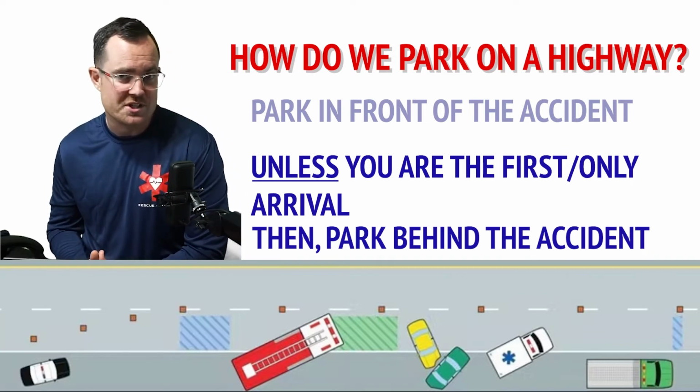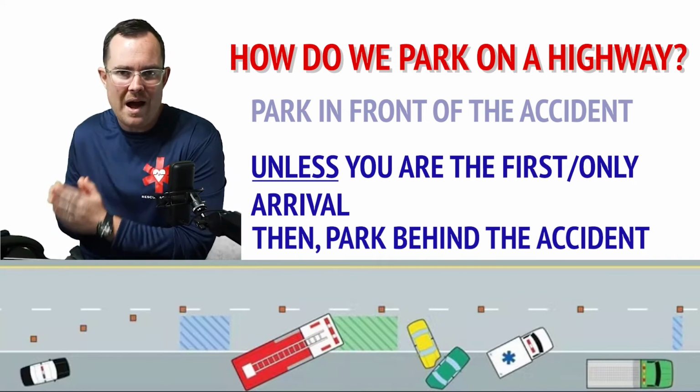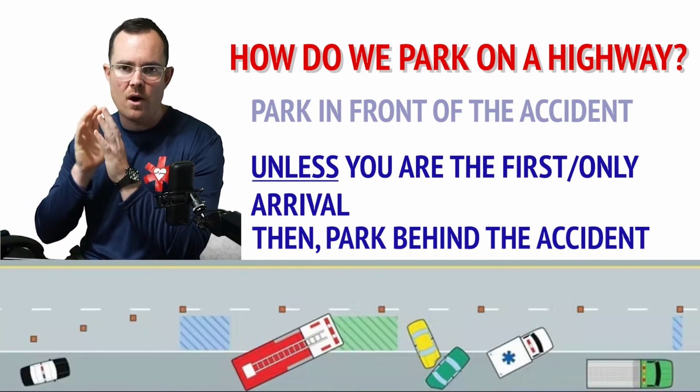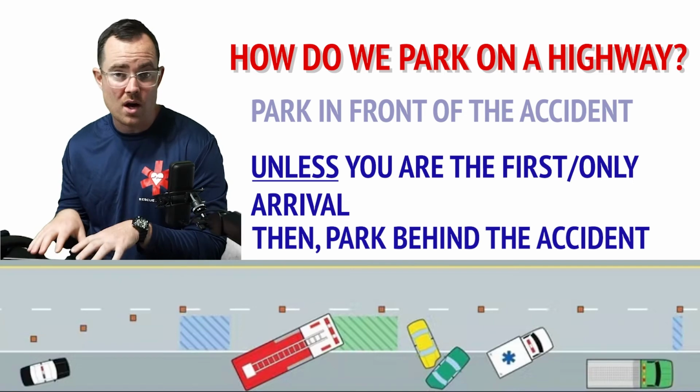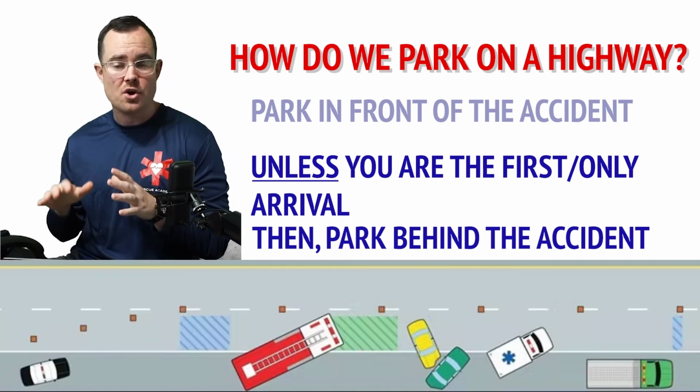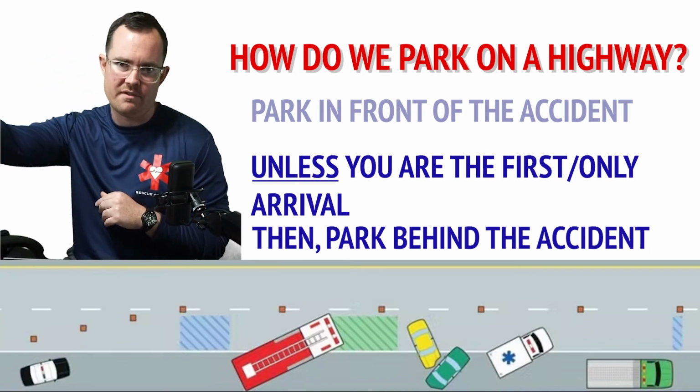You might see test questions like this. If you are the first arriving EMS unit, you will always park behind the accident. If you are not the first responding truck to the call and you're not the only one going to it and you're the EMS truck, you're going to be parking in front of the accident.